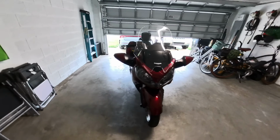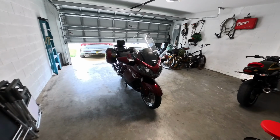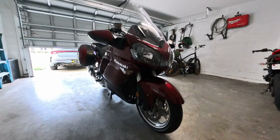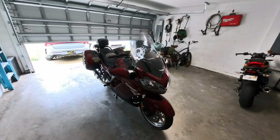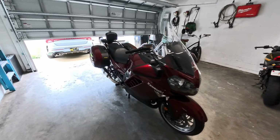Michael here. New bike, and I am really excited about this one. This is my new motorcycle. It is a 2009 Kawasaki Concours 1400, also known as the Concours GTRs.